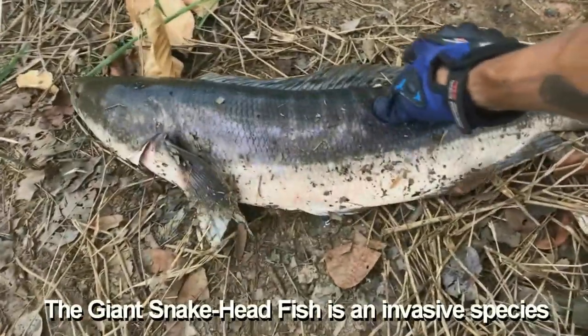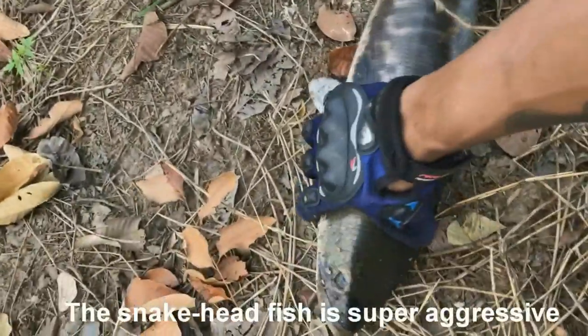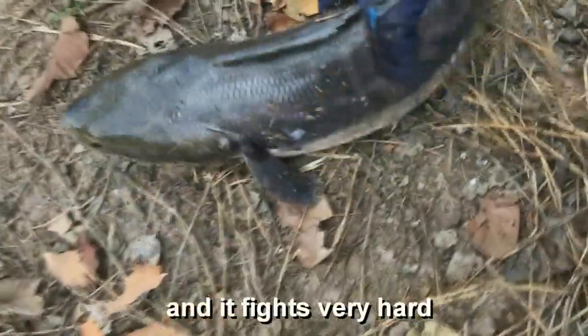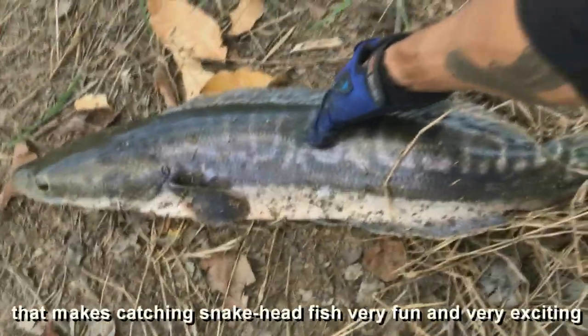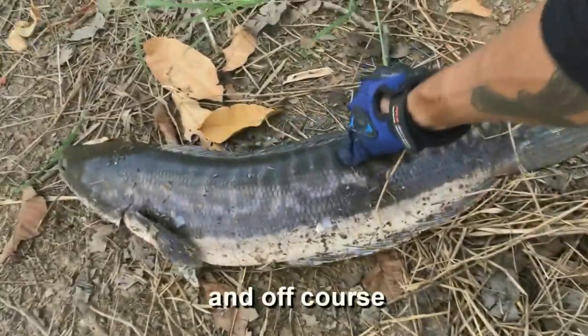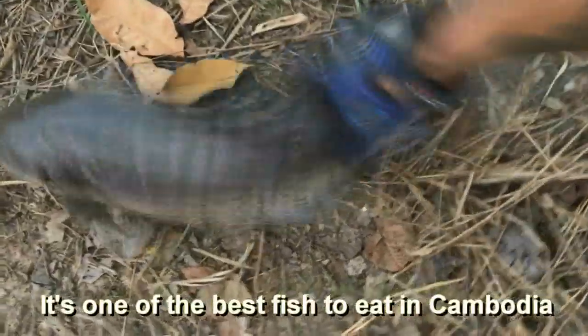The snakehead is an invasive species and it spreads really fast. The snakehead fish is super aggressive and it fights very hard. That makes catching snakehead fish very fun and very exciting. And of course, it is one of the best fish to eat in Cambodia.